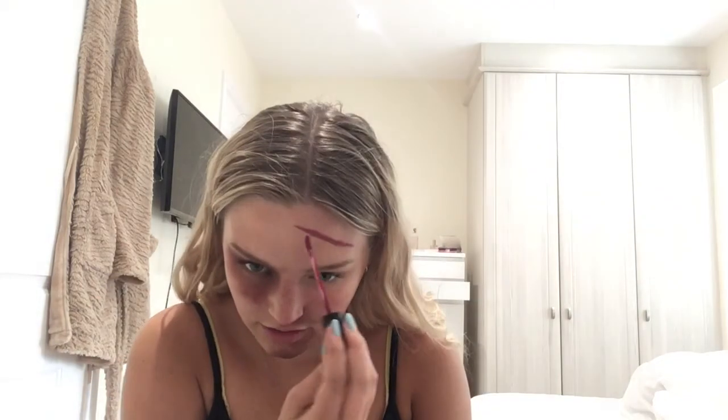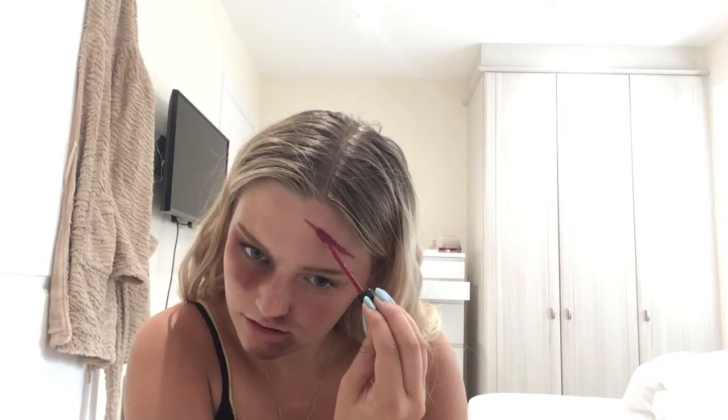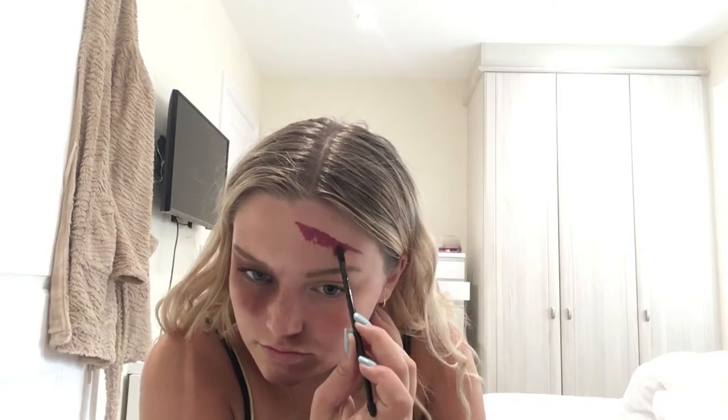I do want to create the illusion of this kind of bleeding still, so I'm going to use the Kylie liquid lipstick thing. Kind of put it in there a bit, like in the centre, and then bring it down. I think it looks better in the mirror than it does in the camera, so I'm sorry about that. I'm gonna put a bit of black in with it. I don't know how real that looks. I'm not sure how good any of this looks, to be honest, but I tried my best.